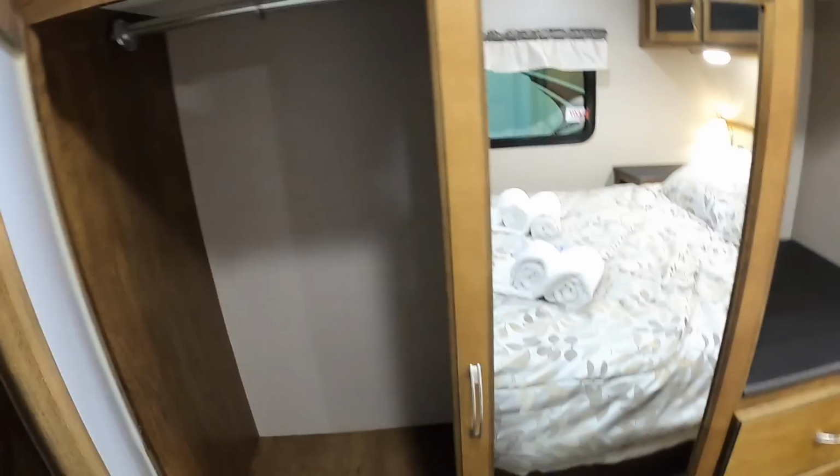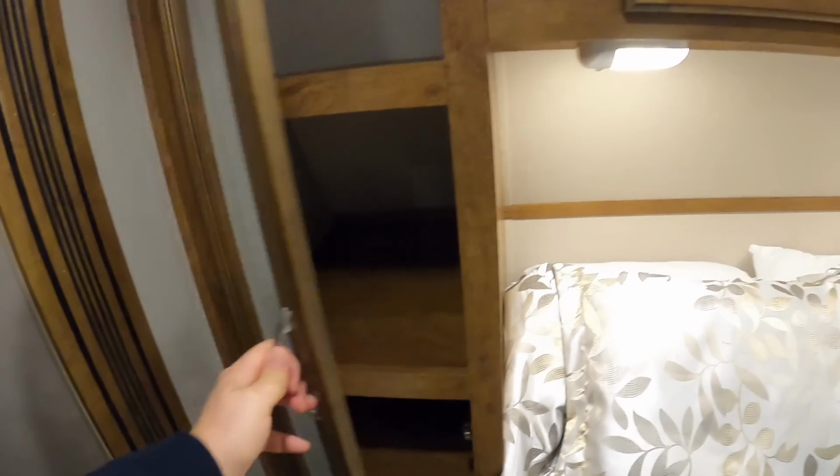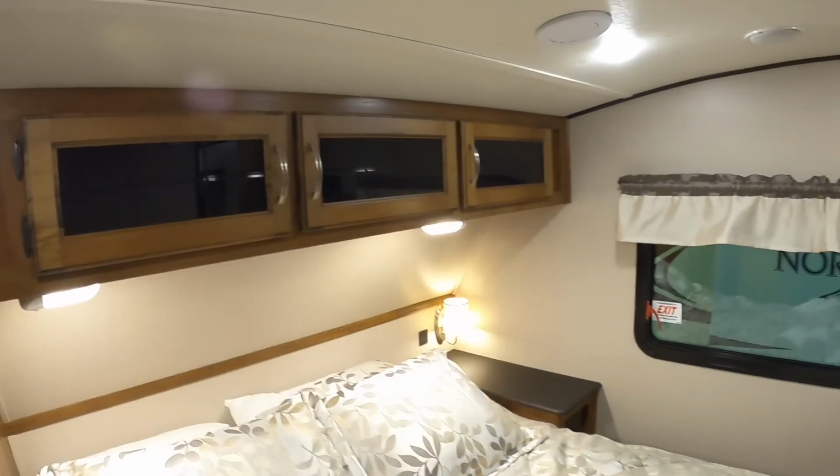So places like this, you can see it's got the rail in there for hanging. There's big drawers in here, like so. More storage in places like this, and all the way across. I won't open every single one.